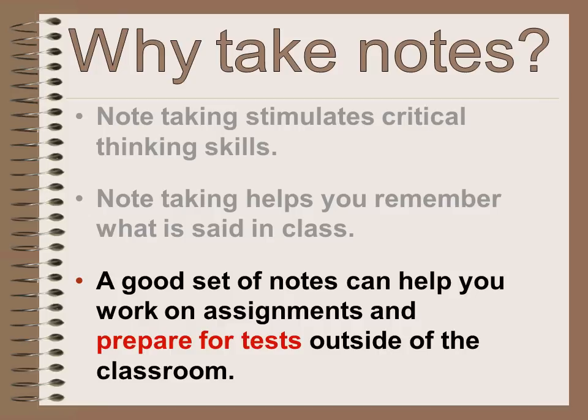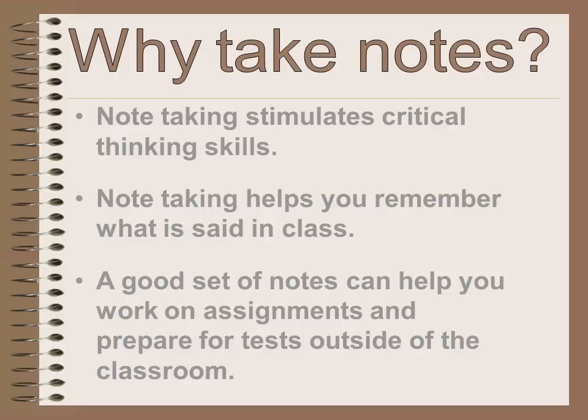So I highly recommend that if you don't take notes, you at least try it for a couple of terms and see how it works for you. And if you do take notes, then hopefully you can improve and become more efficient on taking those notes, because you do have to split your attention between writing the note and listening. So if you're a really good note taker, you can do those things at the same time.